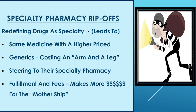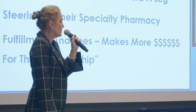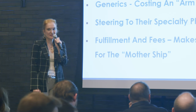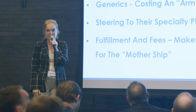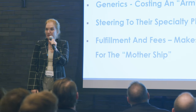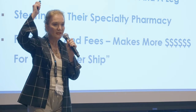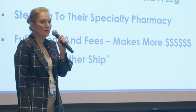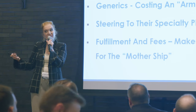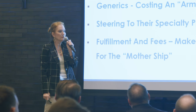What are other ways of specialty pharmacy ripoffs? Well, you can have redefinitions of drugs as specialty. And if you all saw the Mark Cuban testimony, right? What did he say? What is so special about them? It's the same medicine with a higher price. That's another way. You have generics that are actually costing an arm and a leg. You also have steering, because there's so much integration here that you now have steering to their own specialty pharmacy. And then you have all of these fulfillments and fees that Dr. Maddie was talking about, which are literally making a whole lot more money for the mothership.